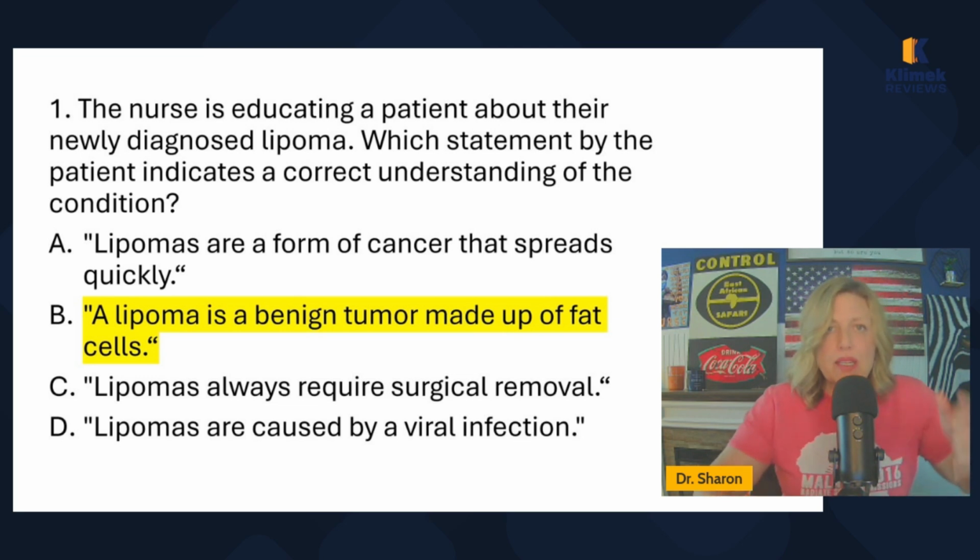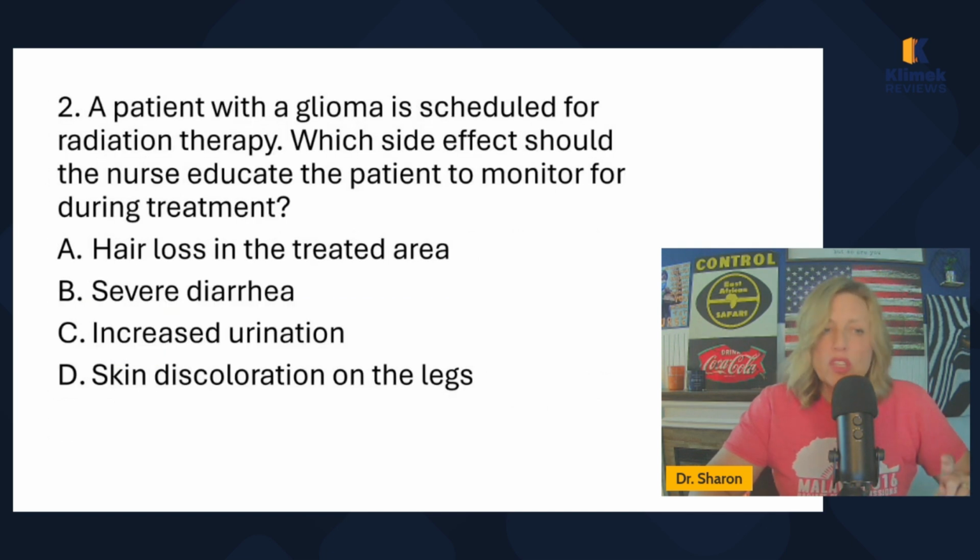And it would be presumptuous to assume that it's cancer. Even if you didn't know, because there's no indication that it's cancerous anywhere in the question, I would not have picked A. So that's a testing strategy, but the vocabulary word or the suffix is oma, which means tumor. So let's do one more of those.